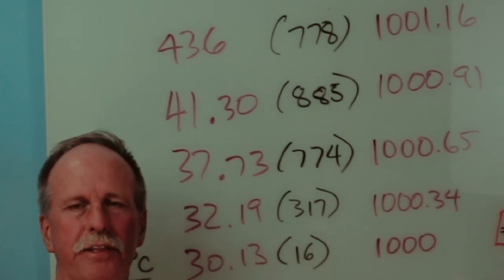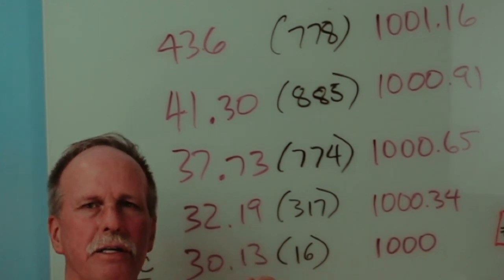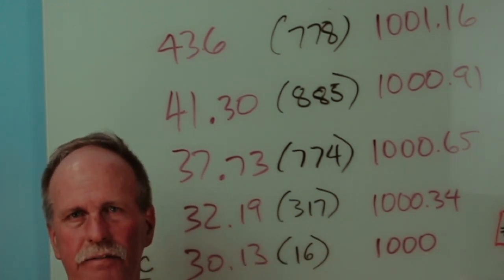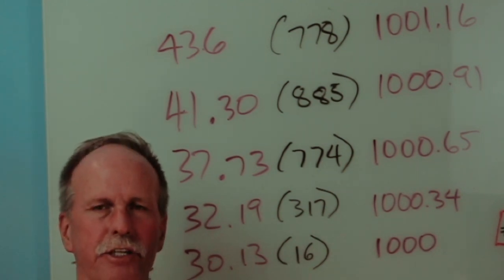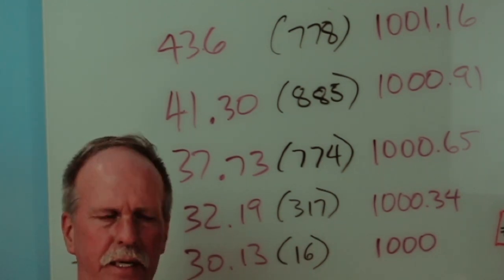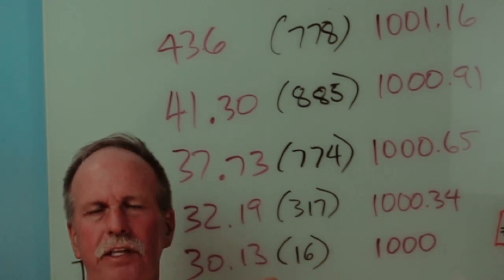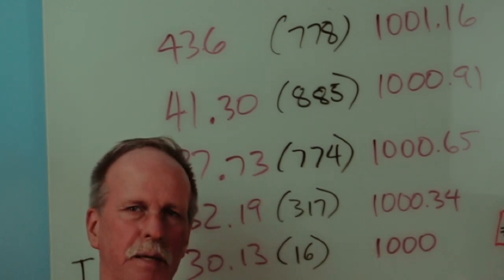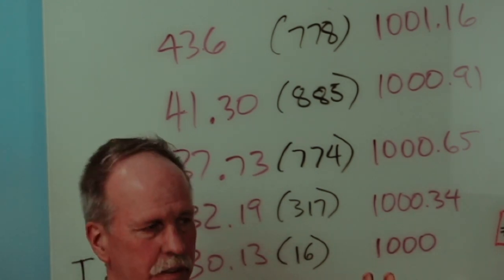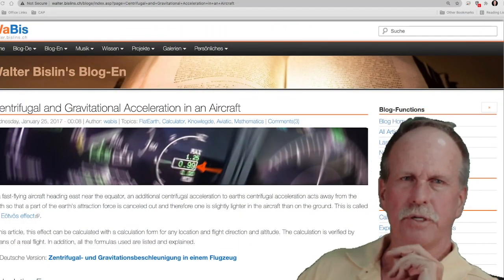So clearly, this is not related to going north or south, and while there are some changes due to elevation, we are seeing significant changes due to changes in latitude. Now, in order to understand what we're looking at, we should have a look at what these weights were predicted to be based on a rotating WGS-84 geoid.